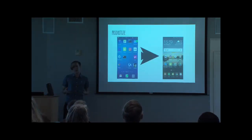Usually the apps, when they're put on your phone, are put in chronological order. And that's not exactly the best thing for our phones because we don't think about our apps chronologically. Oh, I downloaded Instagram after Facebook. It just doesn't work that way. So what we have to do to organize our phones is figure out what apps we use most often and place them at the beginning of the phone.